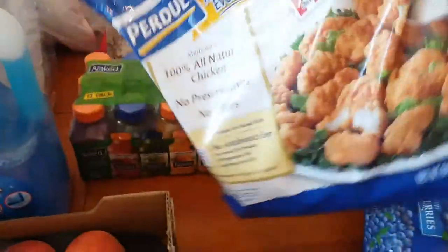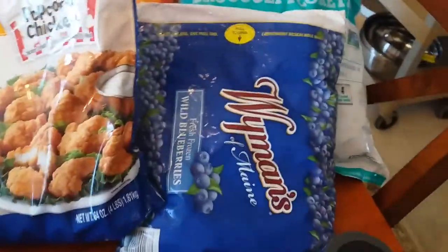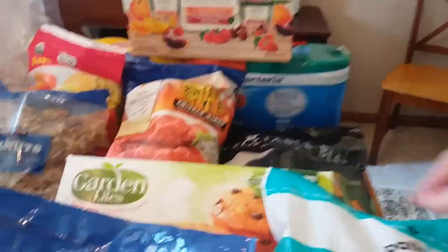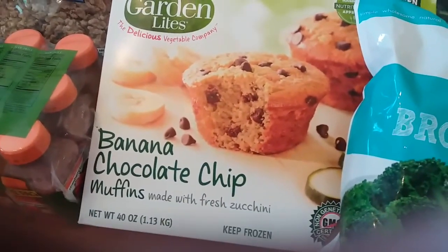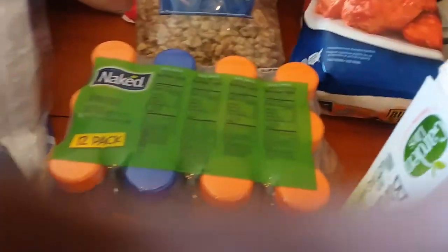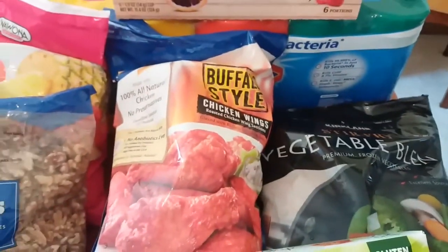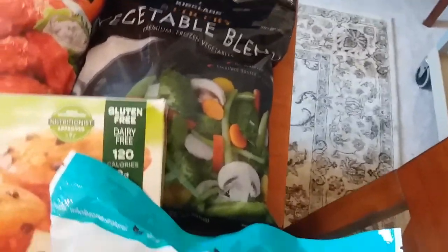I got these popcorn chicken, and that's just for a quick, easy dinner. I got some big thing of frozen blueberries. My kids love those. Big thing of frozen broccoli. See back here, I got these delicious banana chocolate muffins made with fresh zucchini. I got some Naked juice for my oldest daughter, a big bag of walnuts, a big bag of buffalo wings, a big bag of frozen stir-fried vegetables.